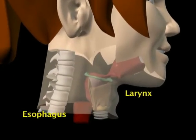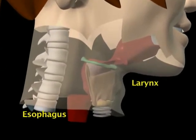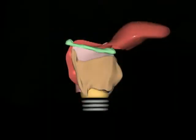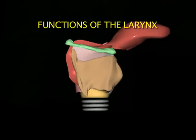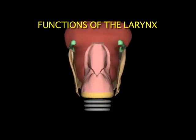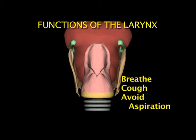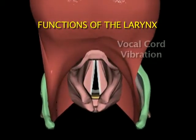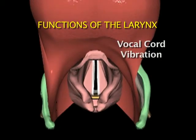The larynx lies anterior to the esophagus. The larynx functions as a sophisticated valve that lets us breathe, cough effectively, and swallow food and liquid without aspirating. Vibration of the vocal cords lets us vocalize sounds.